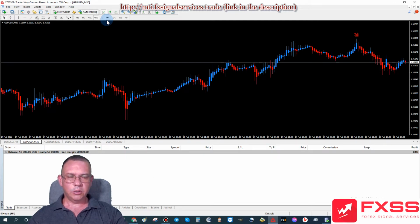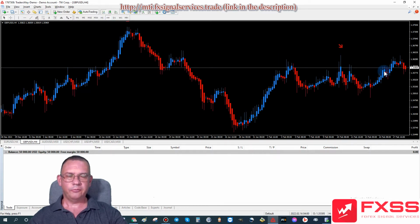The US dollar technically is the strongest currency in the world, but the Great British Pound is trailing close behind, okay? For many years, hundreds of years, the Great British Pound was the de facto currency in the world. So the Great British Pound is still very strong, so we cannot rule it out. Let's go to a 4-hour chart real quick.